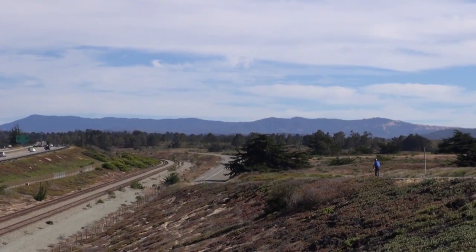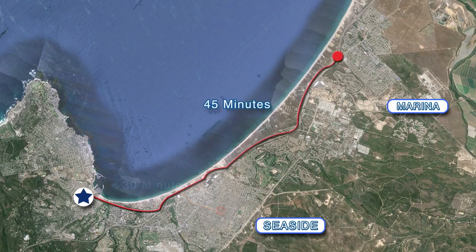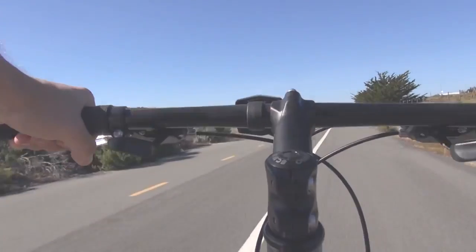For example, a bike ride from the center of Seaside, such as the corner of Broadway Avenue and Noche Buena Street, will take at least 30 minutes to reach the Institute. If you were to start from the south of Del Monte Boulevard in Marina, the ride would take a minimum of 45 minutes and involve considerable elevation changes.